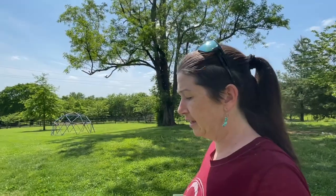Okay, today we're gonna do something a little bit different. We are going to go down the street to the farm at the end of the road, which is going up for auction next week. I have very mixed emotions on this. No, I don't. My emotions are that I'm worried. Anytime they sell a farm around here, I get a little worried, but we're gonna go see what's going on.